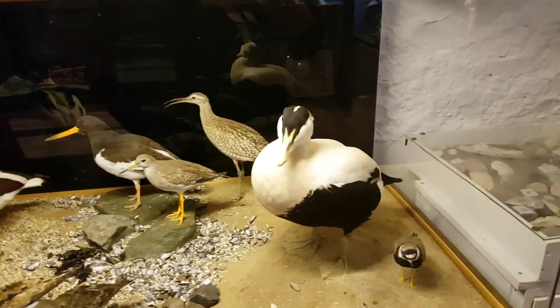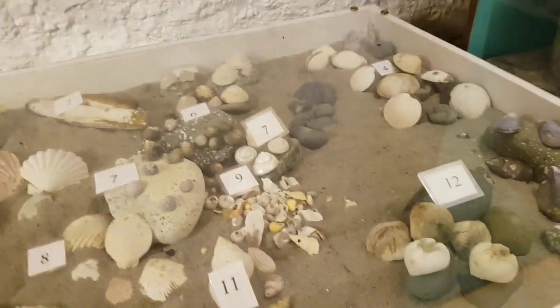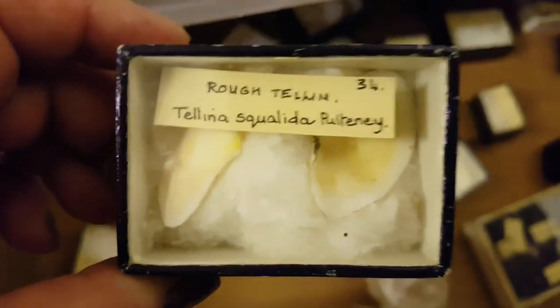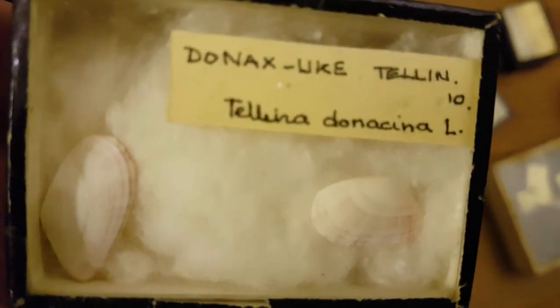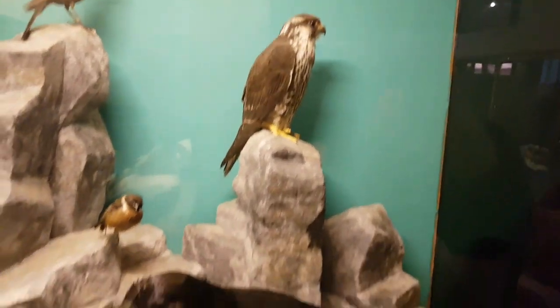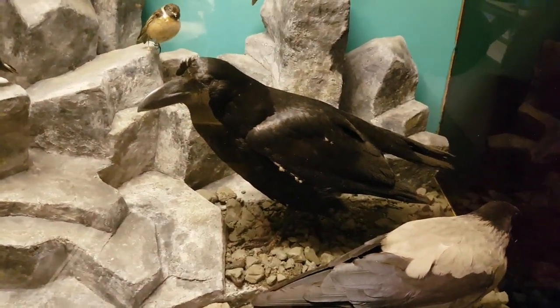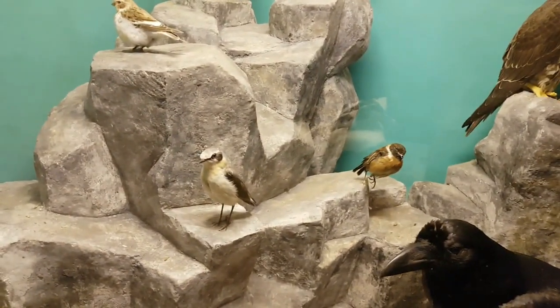Also have some nice wildlife cabinets. We've got all sorts of interesting objects. Very dainty shells. There's the peregrine and raven. You don't really appreciate how large a raven is until you see him beside other birds. He's quite a brute.